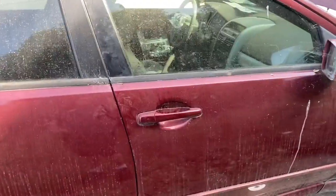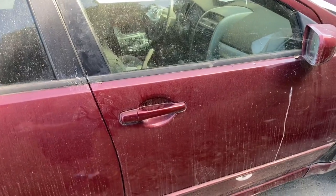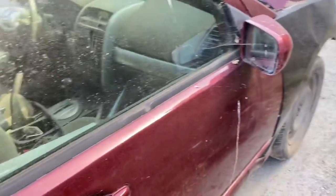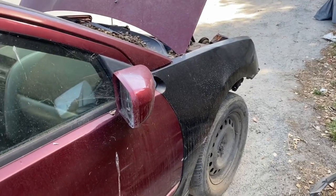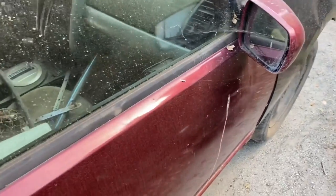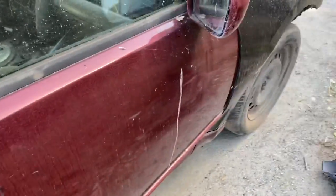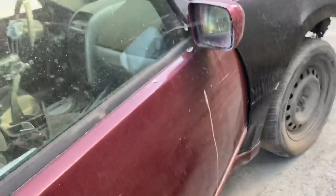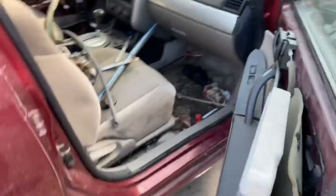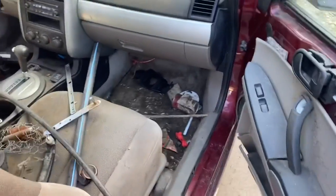All right, so I was actually going to open up the front passenger side door and show you guys a bit more of the interior of the car, but apparently when the car got into whatever accident it got into, the crumpling of the front of the car pinned the door against the bodywork, making it pretty much impossible to open. I can get it to here, but anything past this is just... Oh, hold on. Got it. Cool. And now I immediately wish I had not opened this door.